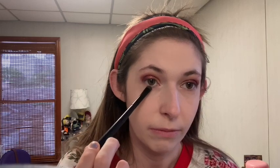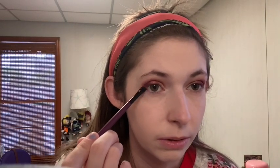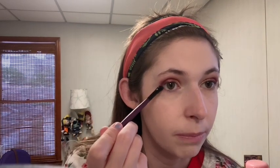Then I'm taking my BH Cosmetics brush with a 5 on it, going back into Laugh, putting it on the outer half of my lower lash line. Then taking my smaller version of that brush from Wish, going into After All, and putting that closer to my lower lash line over the same spot.